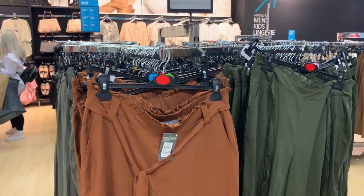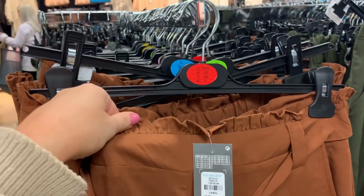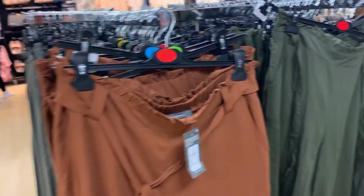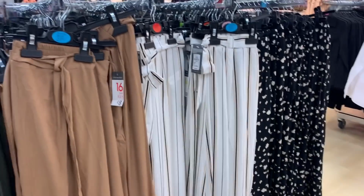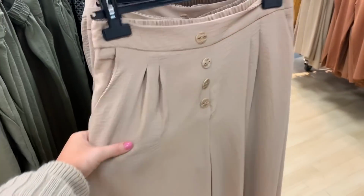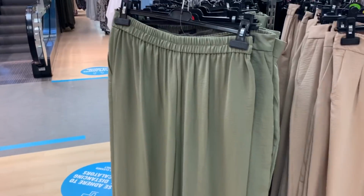There's loads more trousers in here, brown ones and khaki. These are £8. They've got little frills around the top and then a tie up here. These are all quite long, quite tailored, and quite a nice thin fabric, so they'll be really nice to wear in the hot weather. And then they've got similar ones here as well that are stripy. So around here, what else do we have? We have more wide leg trousers with the tortoiseshell buttons. We've got these nudie beigey ones, some khaki, kind of sagey color.